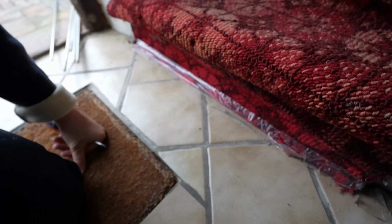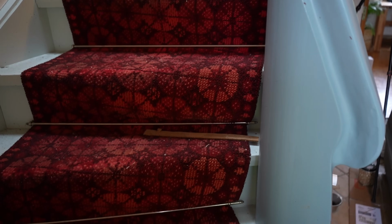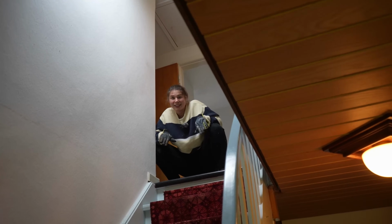Good morning, guys. I think we're gonna take a little bit of a break from demoing just for now, and that is because we have a bunch of stuff upstairs that we need to bring downstairs. A lot of it is going to the dump, some of it we're going to give away, and we actually just removed the red rug that was on these stairs so we can start to visualize what it'll look like. Carpets and curtains keep a lot of the smell from the house, and we do not want that at all.